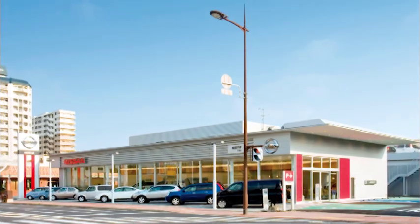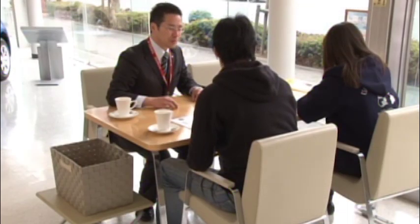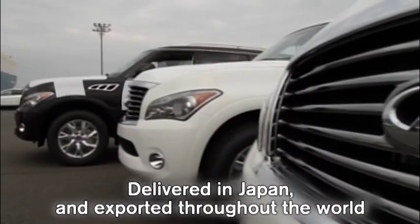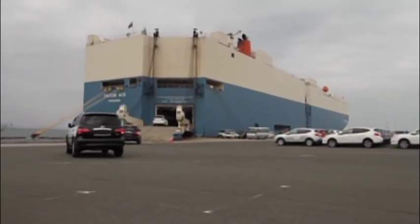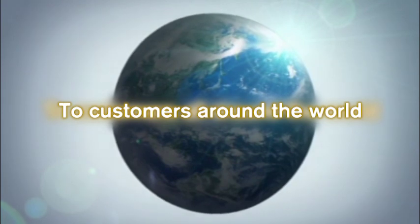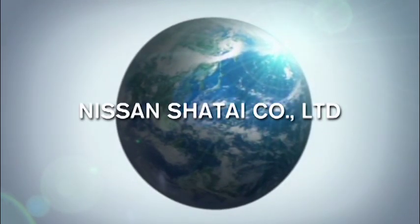These vehicles are finally delivered to customers through dealerships. Vehicles produced in Nissan Shatai are not only delivered in Japan, but are also exported throughout the world. Delivering high-quality vehicles to customers around the world. Nissan Shatai.